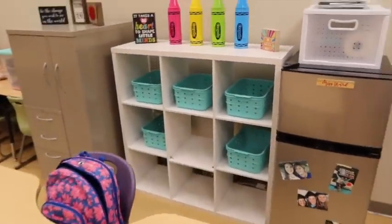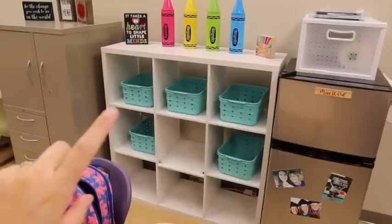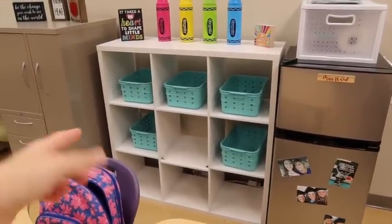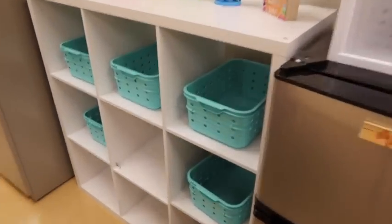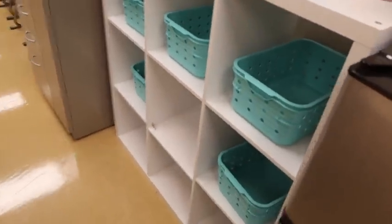So you guys probably recognize this white cube situation from my library last year. Since I'm not having kids right now, I don't need a classroom library, and so I kind of repurposed it to sit behind the kidney table. All of these baskets are empty. I'm not sure what I'm going to put in them yet, but I'm glad that I have the extra room for whenever I do need it.